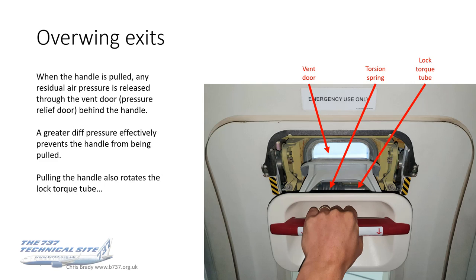When that handle's pulled, any residual air pressure is released through the vent door, just the same as on the mid exit door, and indeed on the main cabin doors as well, with those sort of gates at the top and bottom. It's all the same thing. It's just to release any residual air pressure. I say you won't be able to open these with the cabin properly pressurized. You just won't be strong enough to overcome the air pressure. But if we're just talking a very, very small delta P, when you're on the ground, then yes, you can.